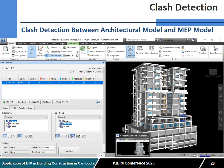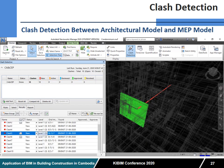And after the self-check of the model, we do the clash detection checks between the architectural model and the MEP model. This one reflects the architectural model and MEP model, and then we choose the type of clash detection and the tolerance. Then we run the test. After we get the result, we see that it has 10 clashes, and we can show this report. When we click it, it shows where it's located and how it looks.